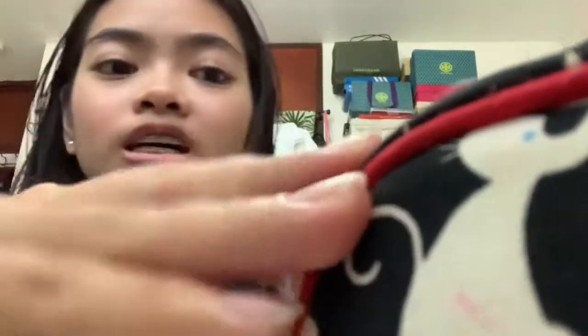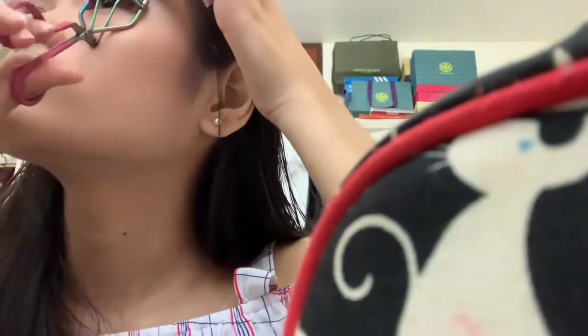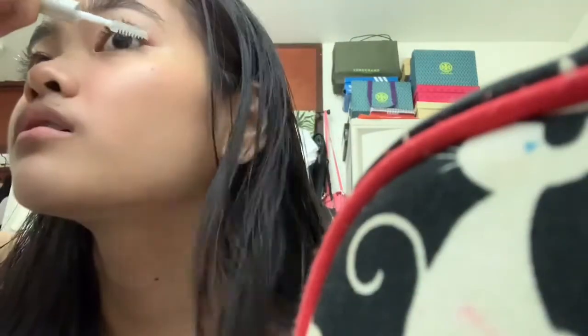Next one, I'm just gonna curl my lashes and put on my favorite e.l.f. eyelash and eyebrow gel. So I'm just gonna apply this eyebrow gel, and on the eyelashes. There! Now we're down to my lips.